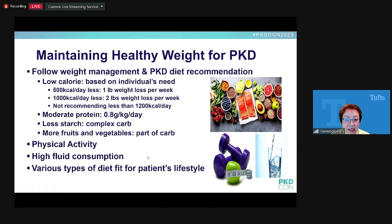There are many various types of diet, but we do not recommend any one specific type. Any type of diet which can fit the patient's lifestyle is fine.